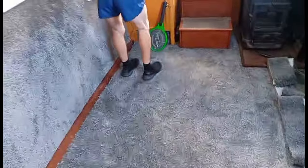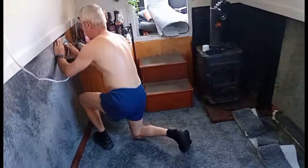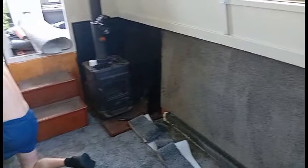And there we go, that's it. Floor's done, walls are done up to the gunnels. Gary's just doing a titivating bit at that edge just to finish it off.